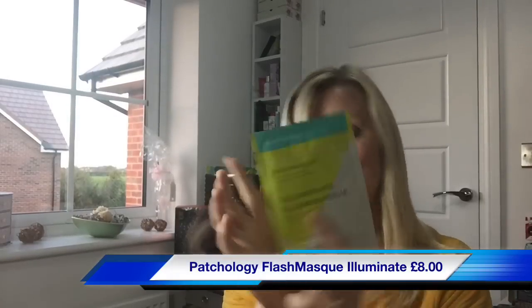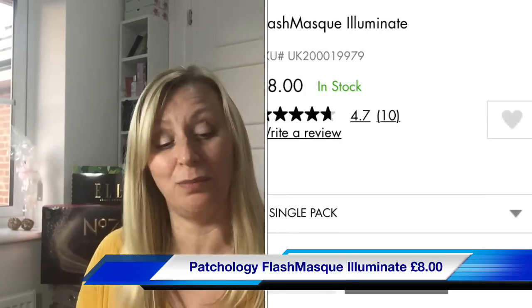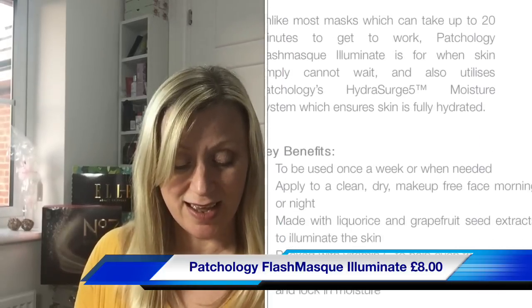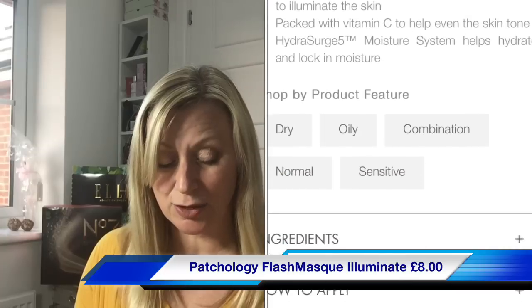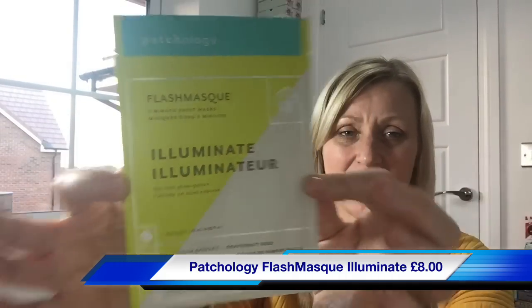Next one I got was, again, you guessed it, another face mask by Patchology, another Flash Mask, 5-minute sheet mask. And this one is to illuminate, and it is the Real Glow Getter, and it has licorice extract and grapefruit seed. And I do know that licorice has a really good brightening effect on the skin. So that's that one. And then the last one in this little set is another Patchology, the Zen Master Soothe 5-minute Flash Mask.